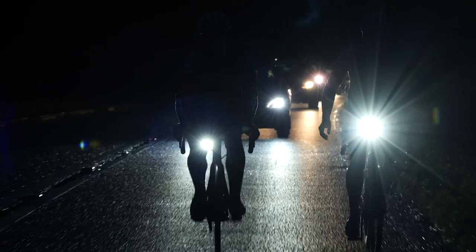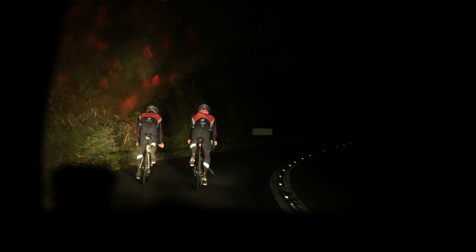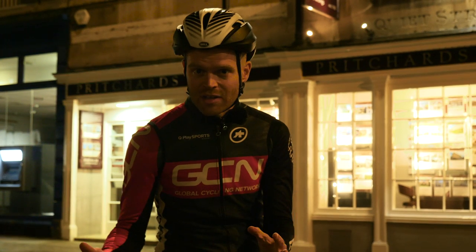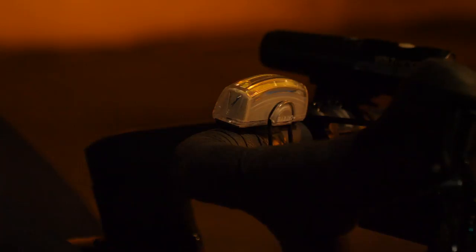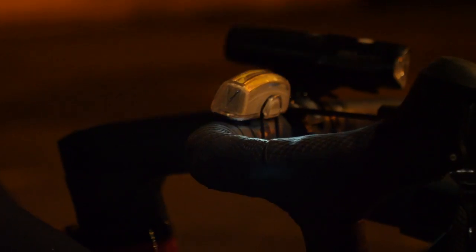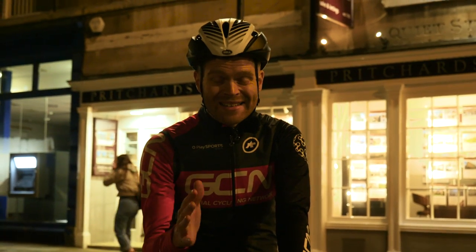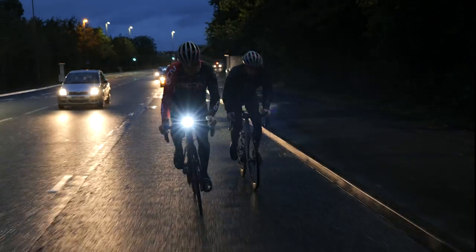Beam pattern visibility. You don't want to be just visible directly head on and directly from behind. Consider lights that offer side visibility too, or consider adding some additional lights that offer some brightness from the sides. This is because it's unfortunate, but most accidents tend to happen at junctions, so this is important.